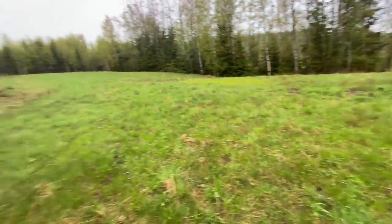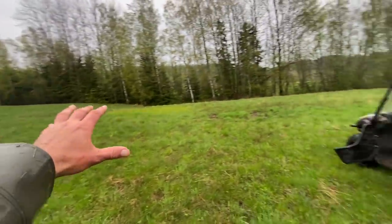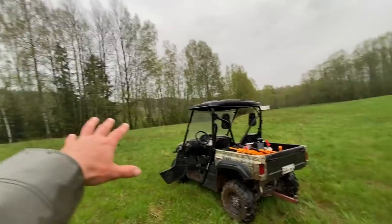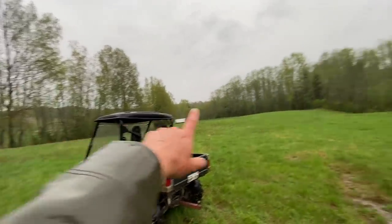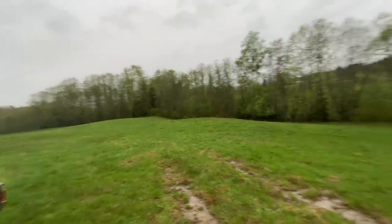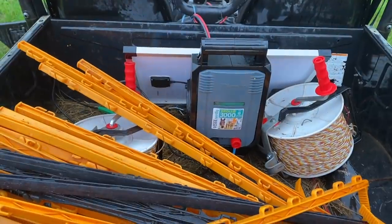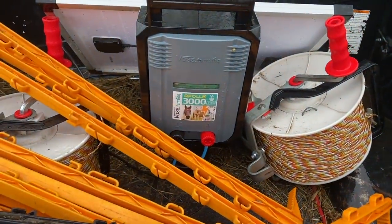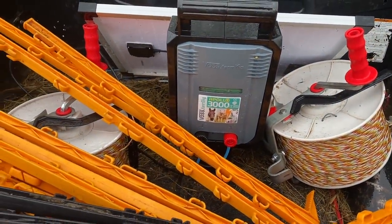So I'm aiming to give them a third of this field that we're calling K1. Then they'll have about 9 days in the backfield, a much bigger field. Same in the front there. So, get the fence up. I'm gonna try with a single wire. If necessary, with the calf, we'll have to have double wires. I'm hoping a single wire is enough.